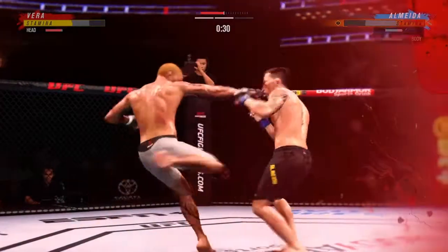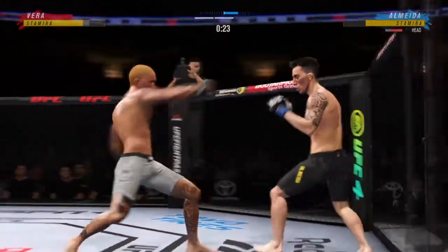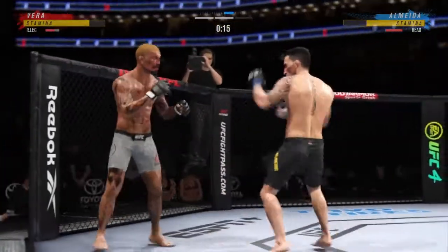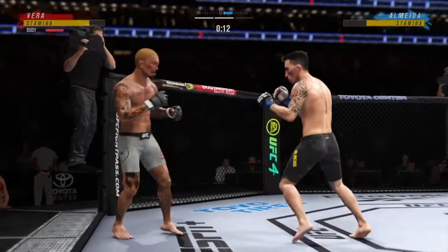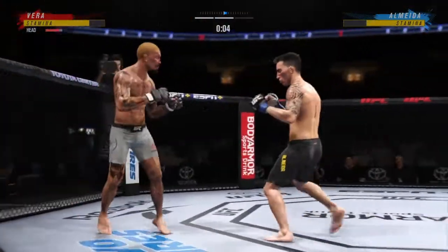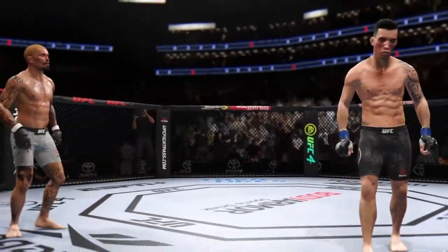An uppercut. Inside, he's hooked now. He turned his entire body into that uppercut, and it landed exactly as he was hoping for. Oh, perfect head kick there. What a fight so far.